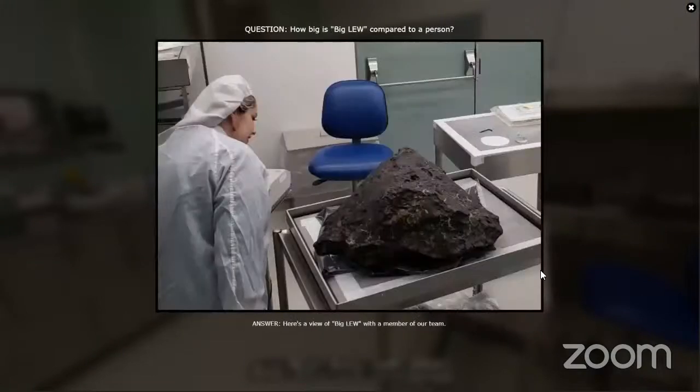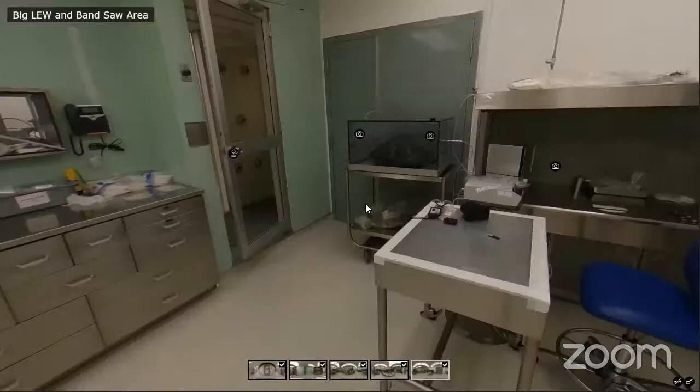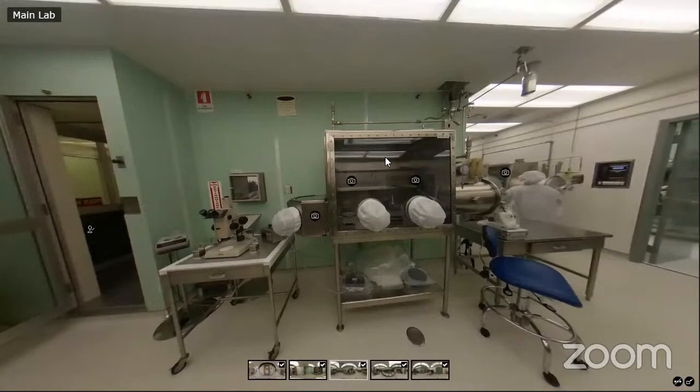We do not have any other meteorites that are even close to this big in our collection, but we do have some pretty big ones. Actually, if you can see down here underneath Big Lou, is some of our bigger samples that we can't fit into any of the storage cabinets. Okay, let's go back into the main lab here.